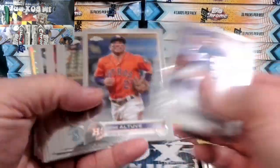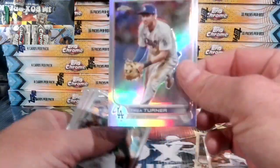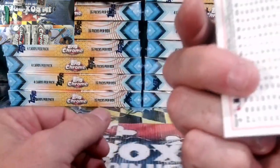Jin Ryu. We got Kyle Seager. Trea Turner. We got Javier Baez on the 11, numbered to 199. The Sonic, I should say.